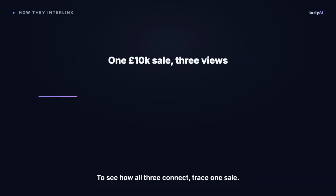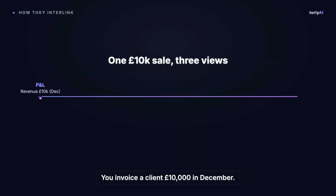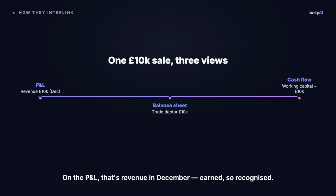To see how all 3 connect, trace one sale. You invoice a client £10,000 in December. On the P&L, that's revenue in December. Earned, so recognized. On the balance sheet at 31 December, it's a trade debtor, a right to cash that hasn't arrived yet. On the cash flow statement, the operating section flags it as a working capital adjustment. Cash collected is £10,000 less than revenue. 3 statements, 1 event, 3 vantage points. And the cross-check every assessor applies: closing cash on the cash flow must equal cash on the balance sheet. Net profit must flow into retained earnings.